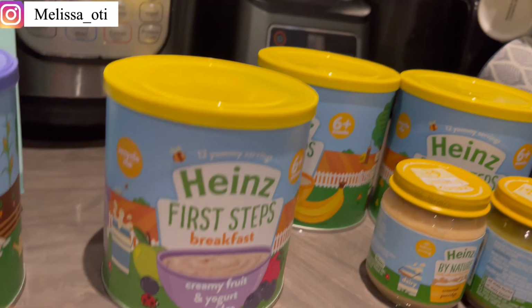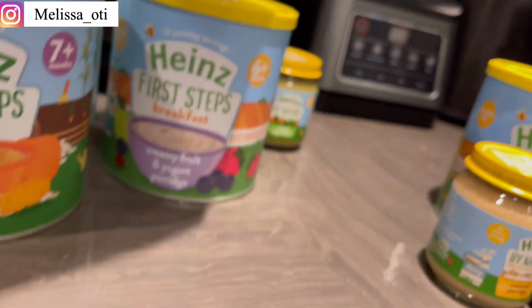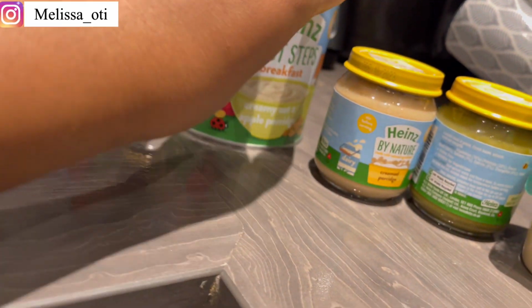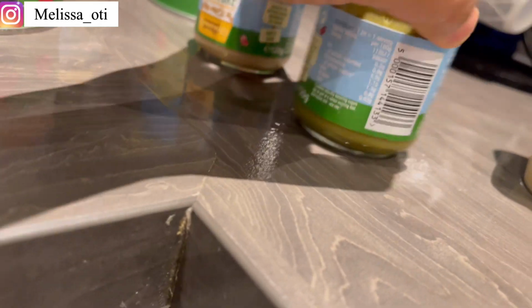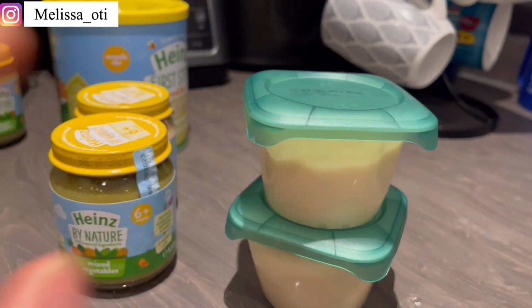And then I got this, I like this one, porridge. And then I got creamy banana porridge. And then creamy oats and apple porridge. And then I got some cream porridge as well, mixed vegetables. And then I got some yogurt as well.